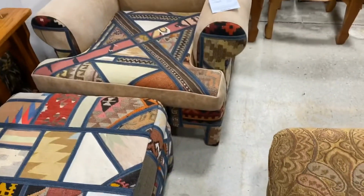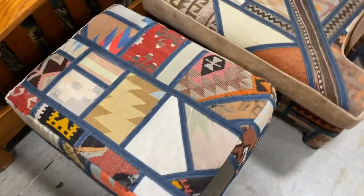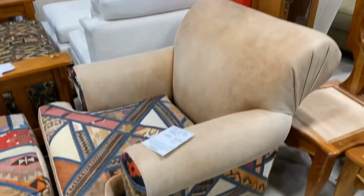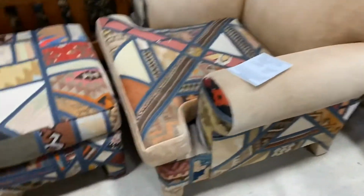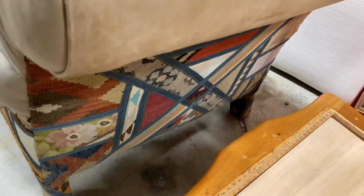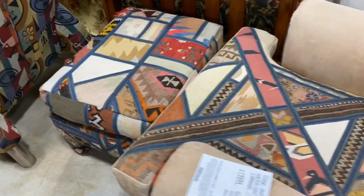Had to come check it out. So I really thought this chair was so beautiful. I loved the little kiln inserts. I'm not gonna lie, I wish the whole thing was patchwork instead of just the bottom, but the top is actually leather, so it's really, really beautiful. I'm not obsessed with the blue jean crisscross that they used, but look at how pretty all these little kiln rugs are. Oh my goodness.